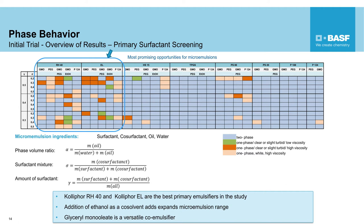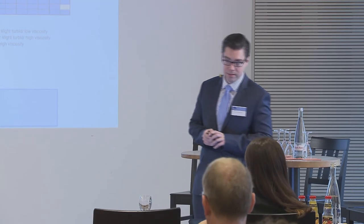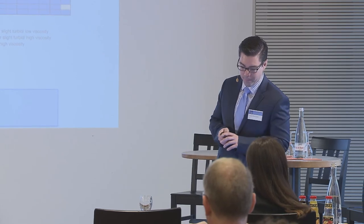In each subcolumn, you're now looking at the pairing of a co-surfactant. So here's glyceromonooleate. Here's just using a PEG-based system. Here's a combination of glyceromonooleate and polyethylene glycol. Here's when you add ethanol to the system. And here's when you add something like a poloxamer to the system. So this is a liquid poloxamer, a bit more hydrophobic, P124.